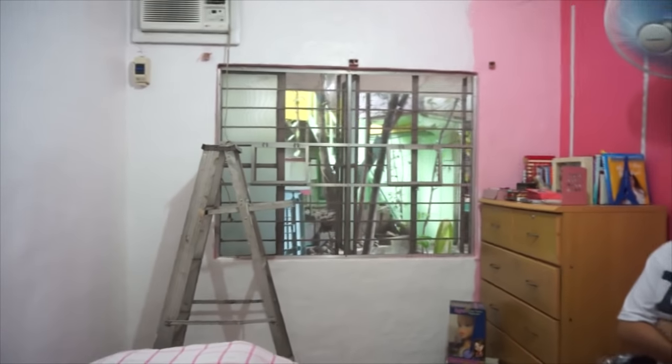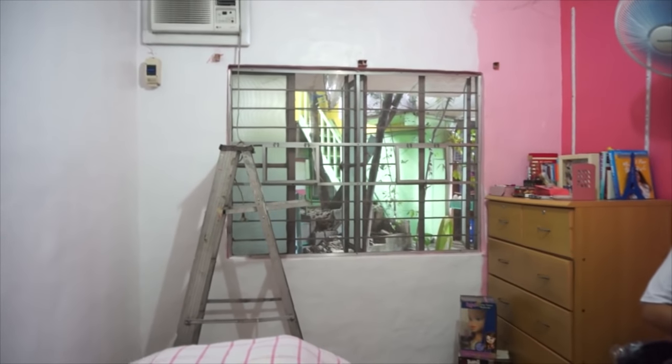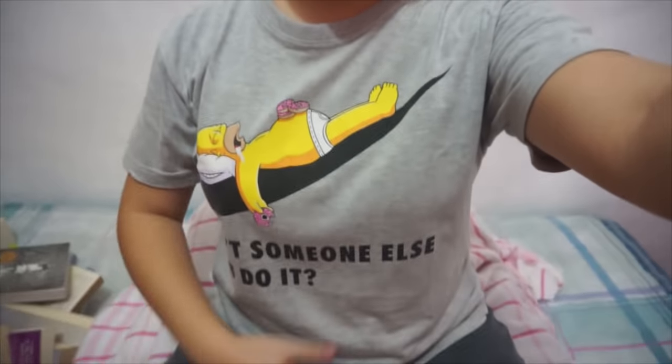Okay, so it's day two, and as you can see, we finished this wall, and not really that wall because we ran out of paint yesterday, so we went and bought some new paint so that we can finish this whole thing. Hopefully, we can finish today. Woo! I think my shirt is very appropriate for today.